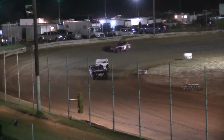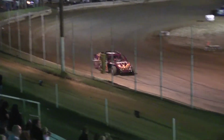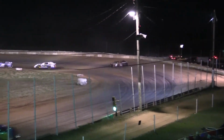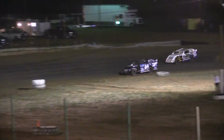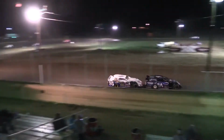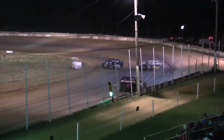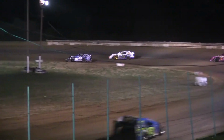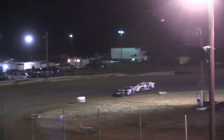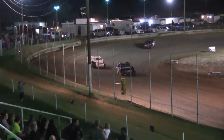Number 21 of Chris Florio closing a gap for 4th on the number 481 car. Ronnie Bell looking for some grip up high. Coming out of turn 4, he's right on the back bumper of Burgess. Rolling into turn 1, Burgess on the bottom. Bell in the middle, gets a little squirrely through 1 and 2, loses a little bit of ground. Racing hard into turn 3. Bell around the outside.